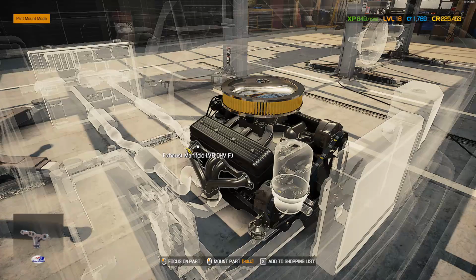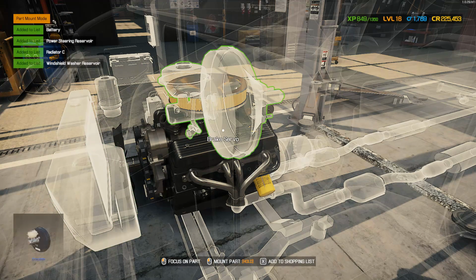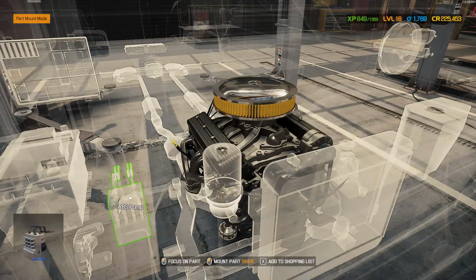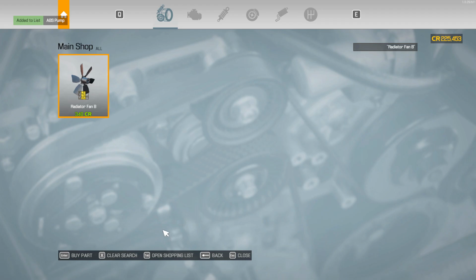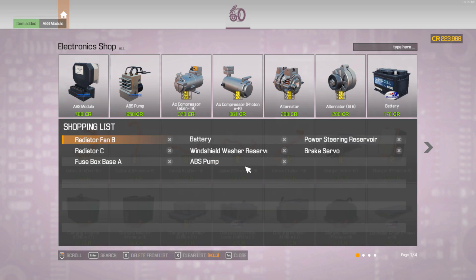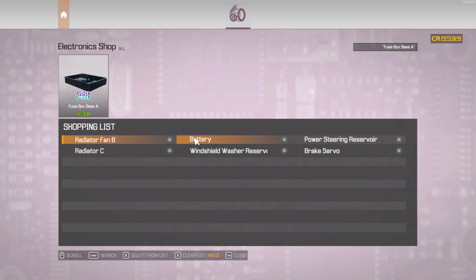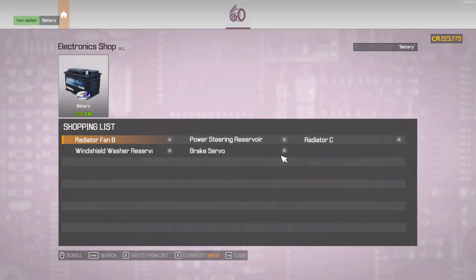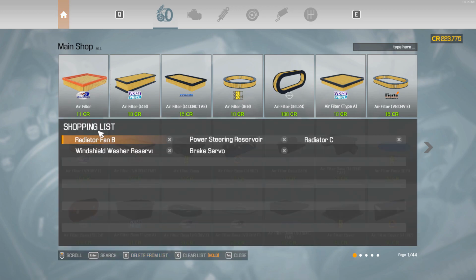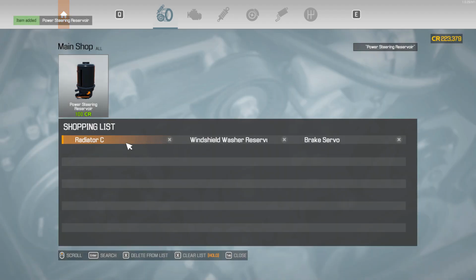Beautiful. So now, the fun part is reassembling this whole engine bay. Which isn't too terrible. I mean, it's a lot of work. It's not too terrible, I don't think. ABS pump, fuse box, brake, battery. I want to make sure I get all the electrical stuffs. And then I did not need that. That was a mistake. We have a spare.